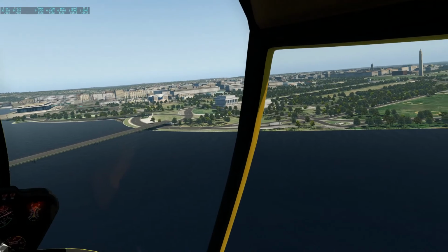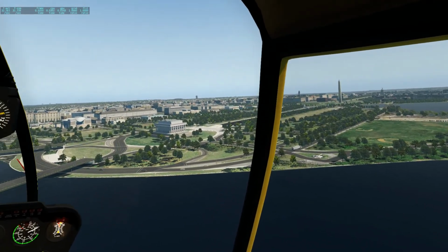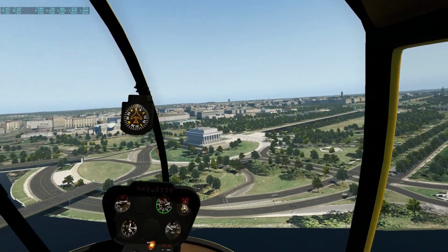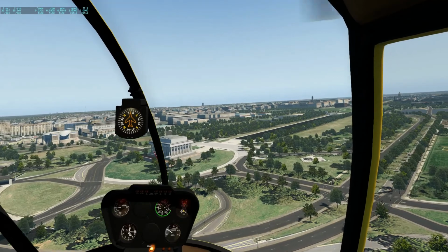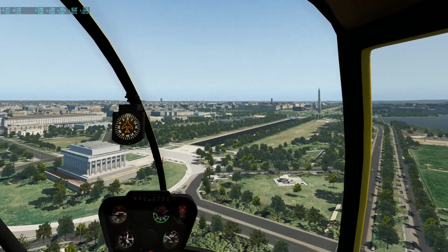So we're turning to fly over the mall. This is the Arlington Memorial Bridge. There's the Lincoln Memorial ahead of us. We'll get a good view of that as we come back over the reflecting pool, but now we're going to fly east along the reflecting pool toward the Washington Monument.